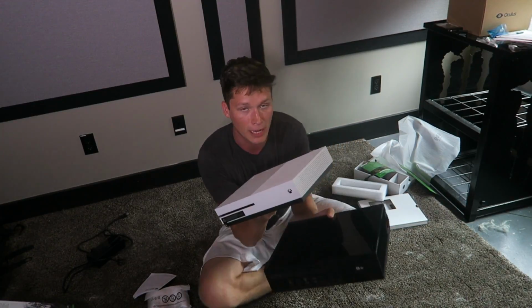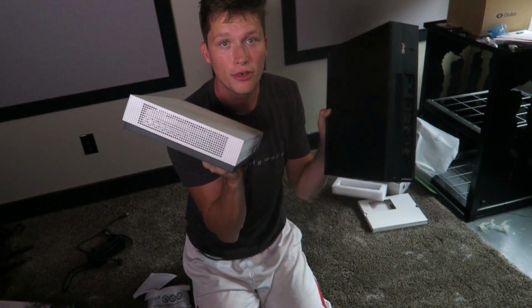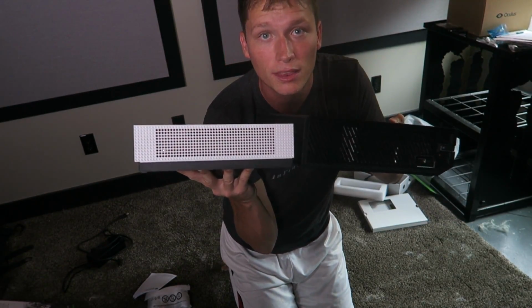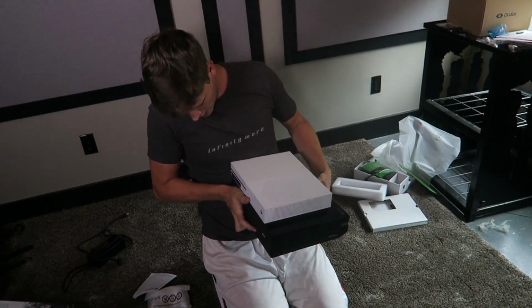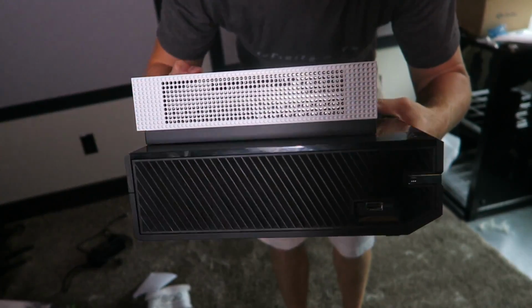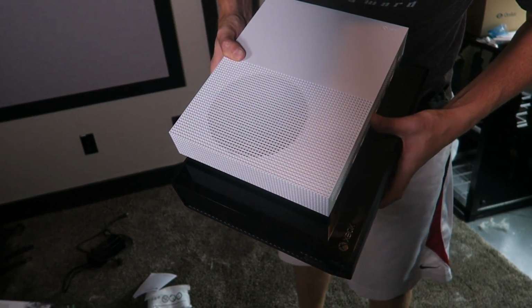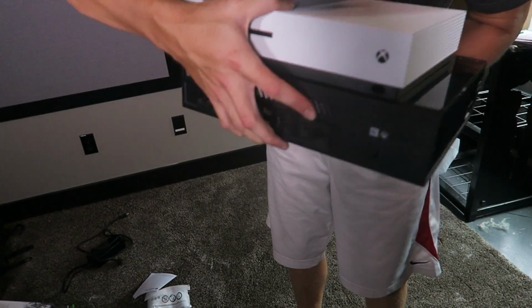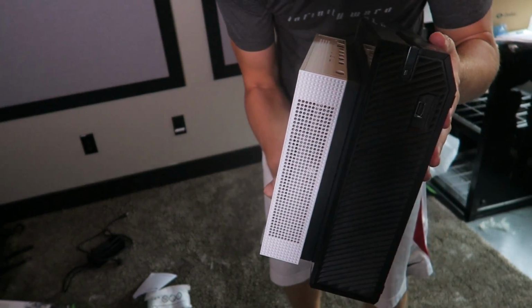And I'll probably put some better pictures that I take up on the screen here in a second, but you guys can see this. Look at the width. What in the world? I'll stack them on top of each other for you guys. So look at this. The width, significantly different. Look at the top. There's like 2 inches on one side and then 1 inch on the other side that's cut off. This is incredible. That is so much smaller.